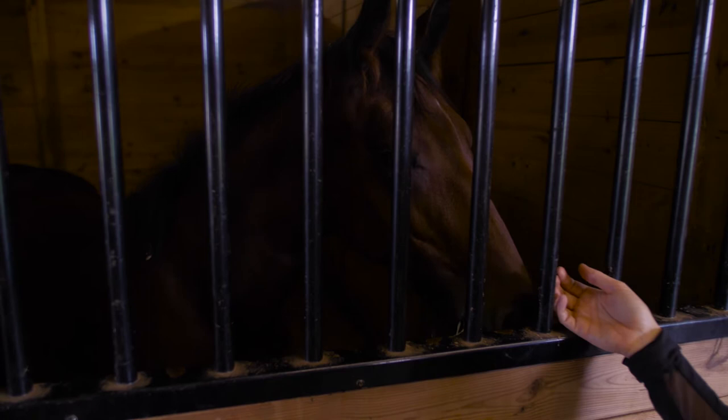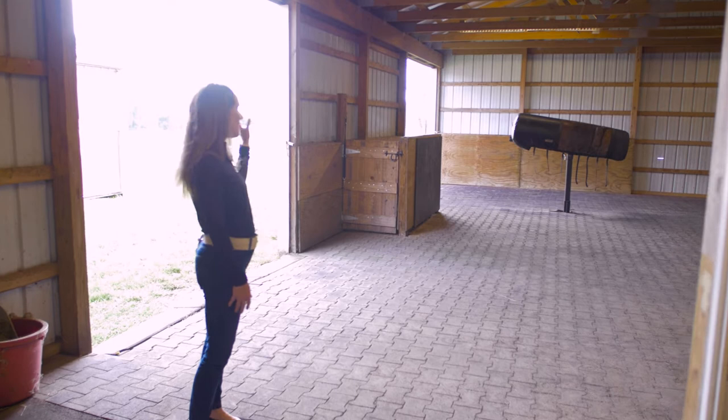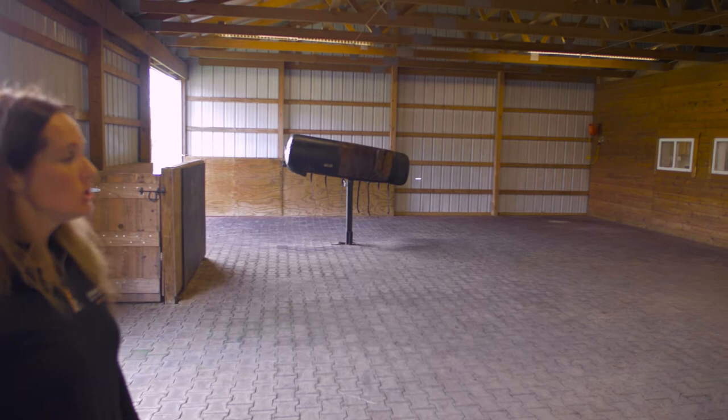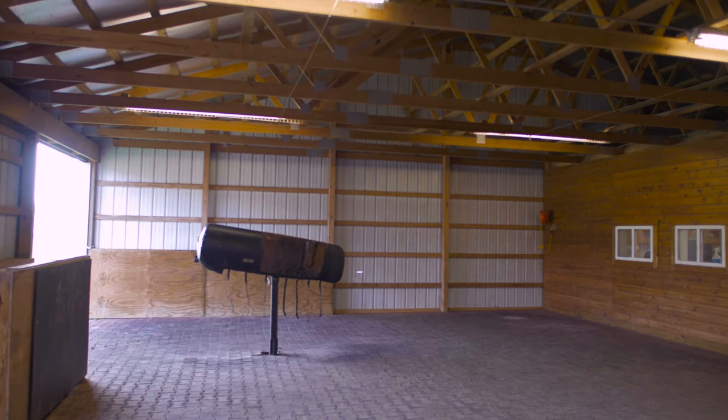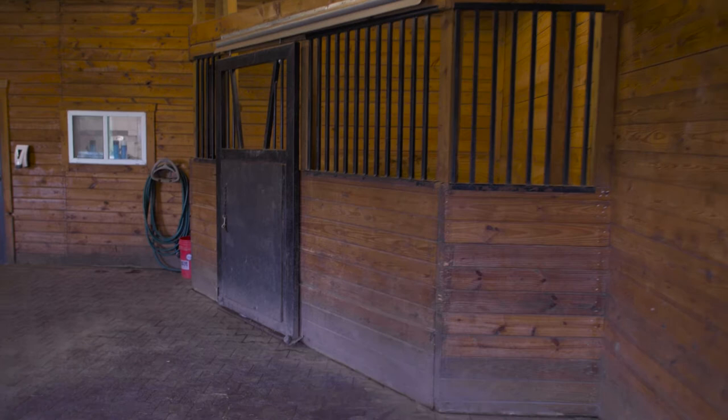What a good baby. So this is the breeding shed here. We have a hydraulic phantom that goes up and down on a remote, and this is where our stallion management class students will participate in collections. We also, because we stand a thoroughbred stallion, do live covers, so they get the experience of both of those.